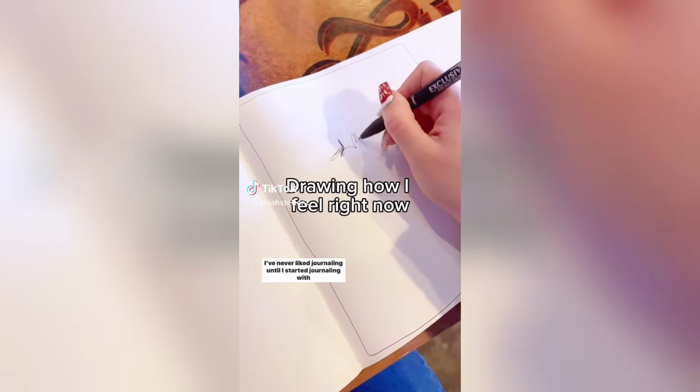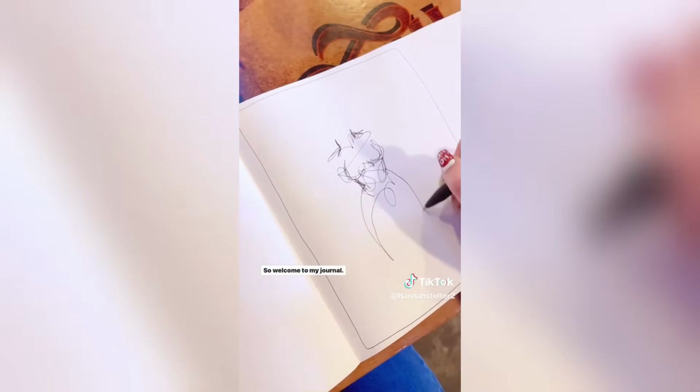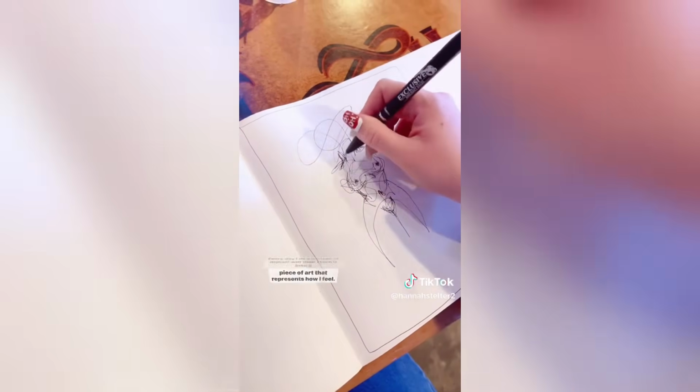I've never liked journaling until I started journaling with my art. So welcome to my journal. Every day I do a portrait of myself and then I turn it into a piece of art that represents how I feel.